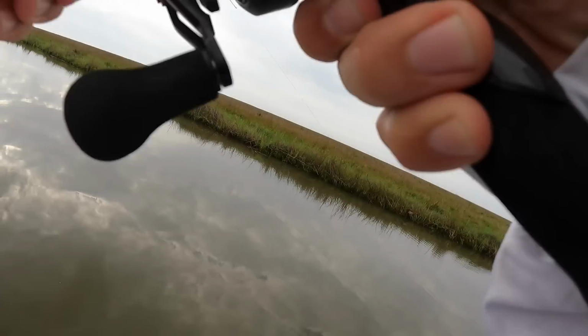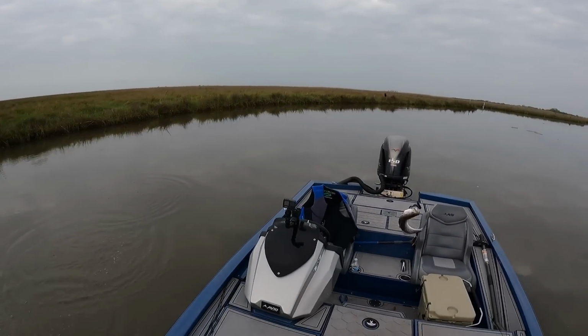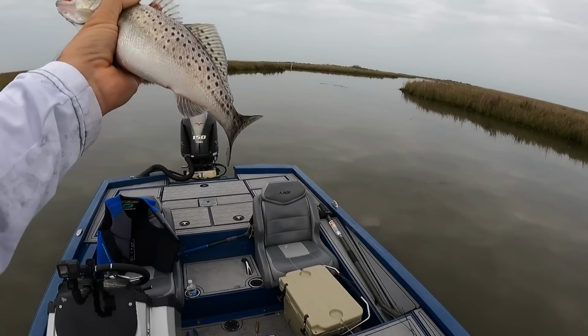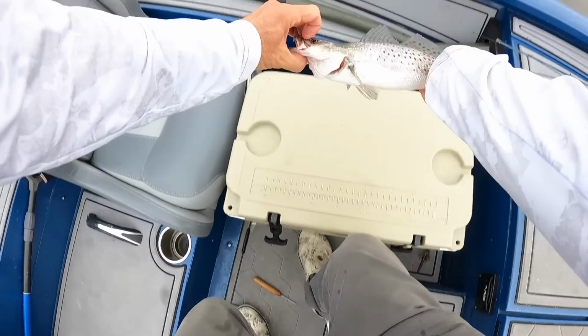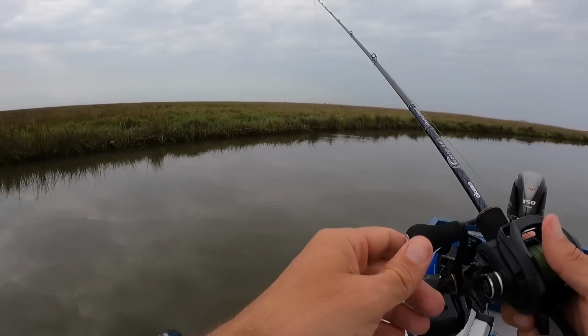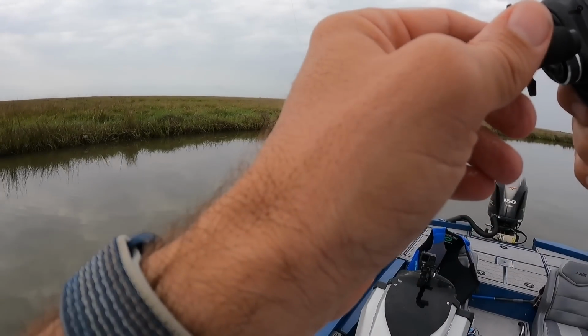Ooh, there he is. Let's see what that one is. Speckled trout. All right, speckled trout on the Zimmer Swimmer. That fish tagged it as well. All right, let's see if this dude's 12 inches. I'm not sure he is. Too close to keep. Let me let him go. I'm just sitting here on spot lock. I've gotten a few bites right in this one little stretch. Bass, speckled trout, and UFOs.